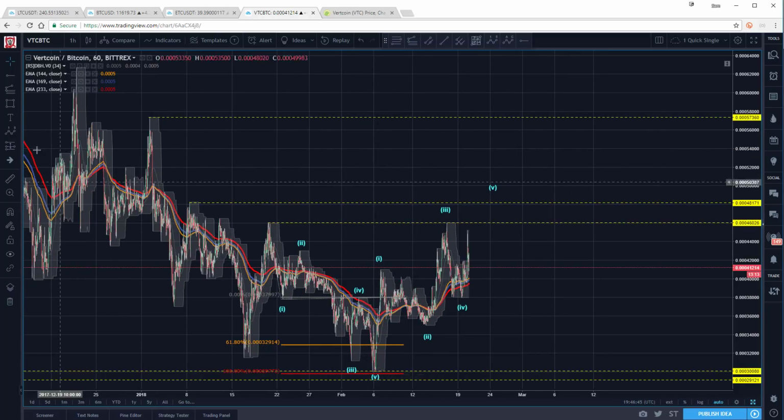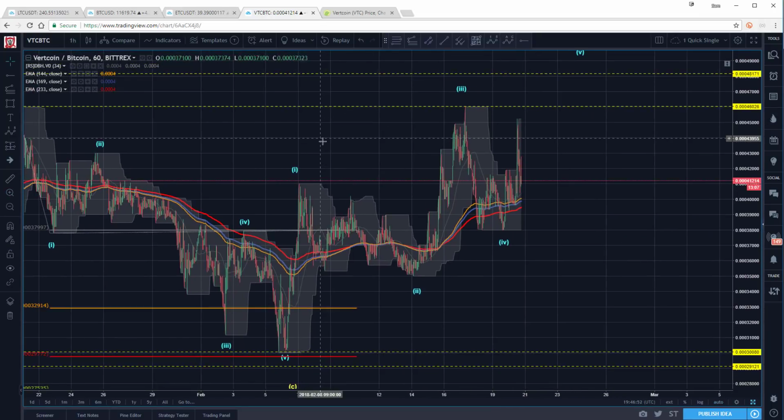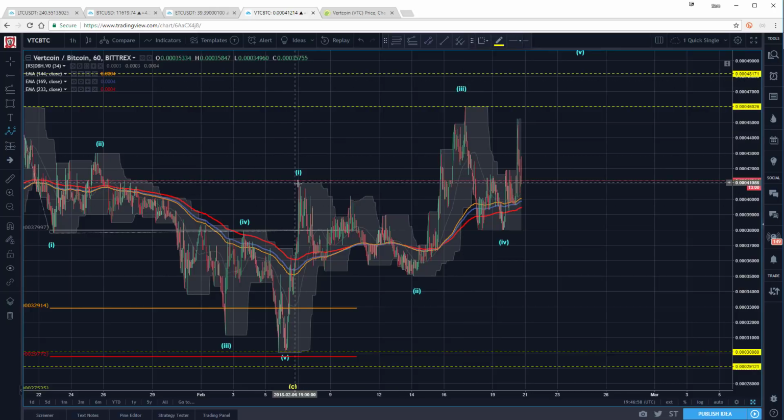Let me open it up even a little further. Okay, so do we have a leading diagonal? Could we make that case? Well, we've got a candidate here for a 1. We get our nice ABC into that 2, and it's got a little complexity to it. So we get our little ABC into a 2. Right? So what's the first thing we're going to do? Of course, we're just going to pull fibs, see if we get a relationship there.